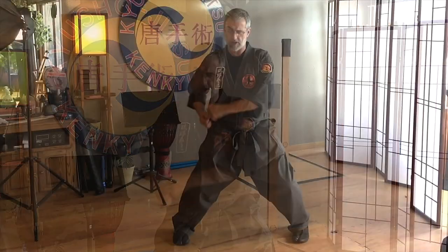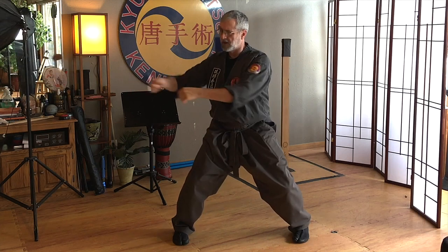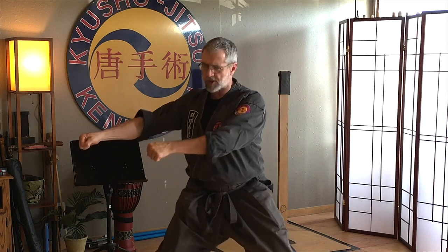I should mention something. When you're practicing this move, a very helpful thing to do is this. To go one, two, three. This is to help you get the timing. One, two, three. Later on, that just flows naturally, but at first, when you're first trying to get it, that's a good training methodology.